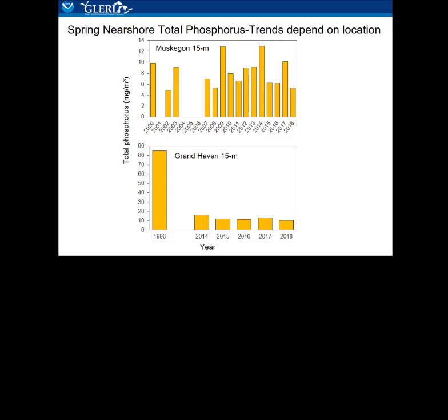And so we see with total phosphorus here, another part of the problem with the near shore is that the data sets don't go back as far as they do for the offshore data sets. There just isn't as much data. For the Muskegon one, you can see it bounces up and down from year to year. This is the spring total phosphorus. No real trends, even going back to 2000 in that data set. So just a lot of year-to-year variation.